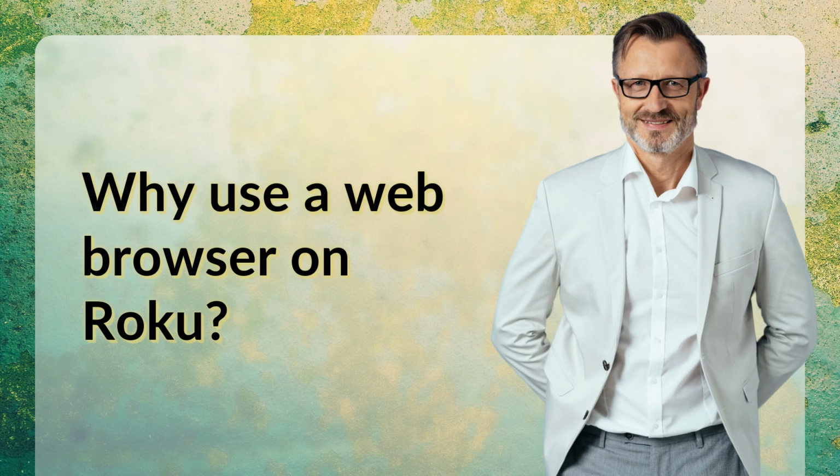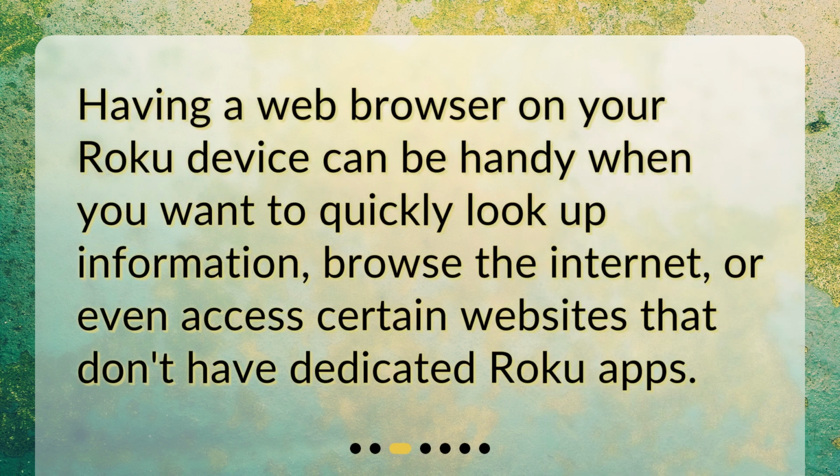Why use a web browser on Roku? Having a web browser on your Roku device can be handy when you want to quickly look up information, browse the internet, or even access certain websites that don't have dedicated Roku apps.